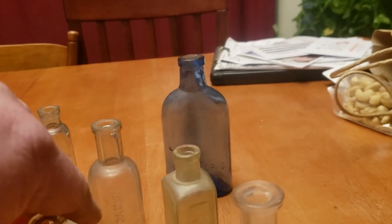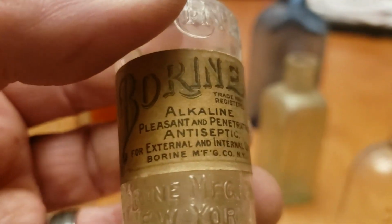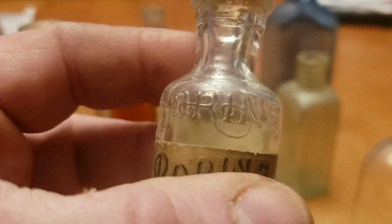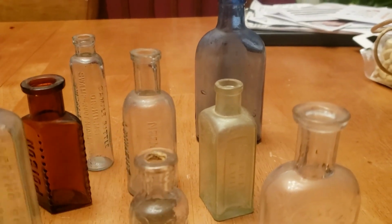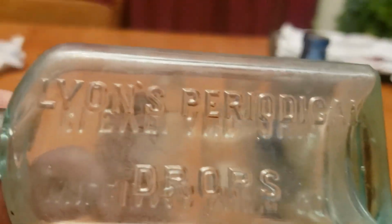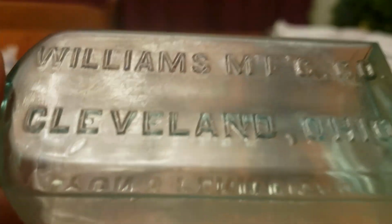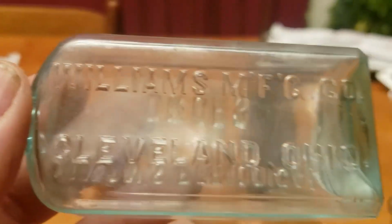And this is kind of interesting. This boarding antiseptic with the label. Another one based out of New York. Front and back label. And this one's just a Lions periodic drop. This one's out of Ohio. I don't have a lot of Ohio bottles, so I pick them up when I can.